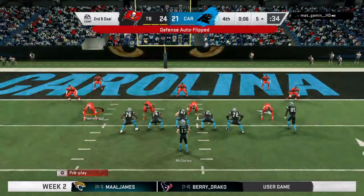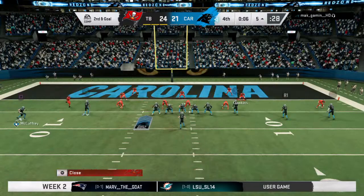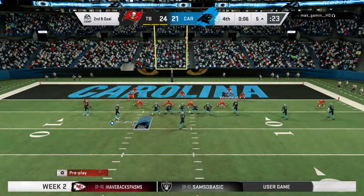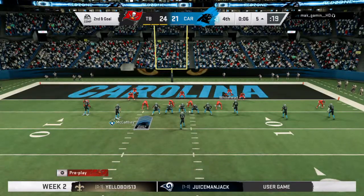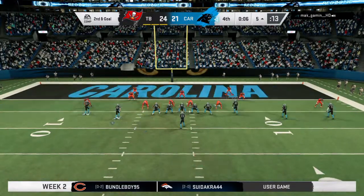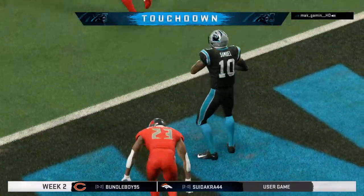They come out 5 wide, 3 of them to the right side. The line of scrimmage, once again, the 5 as they get ready for 2nd and goal. He's coming in motion. McSorley once more looks to throw. And he's got it. It's caught for a touchdown.